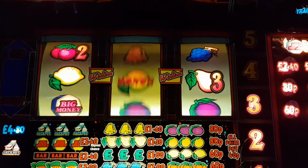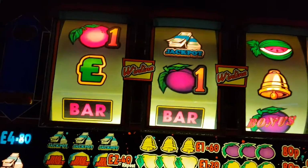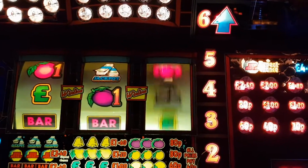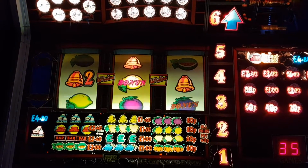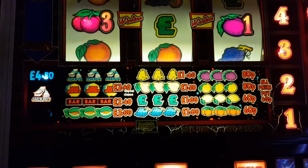I'll hold the 3. We won't hold the 3. Oh, nearest win. Going to go 2 bars in it. And we'll go higher than the 2. We'll take that. Probably 3rd reel. £6 and 40p. Obviously hold down. Risky, not that risky.